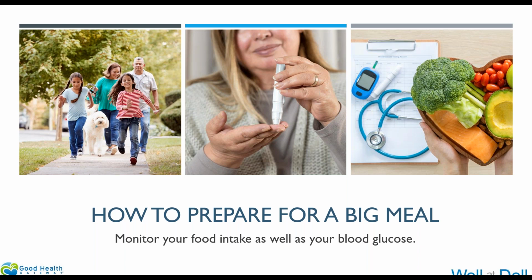In closing, some final thoughts about how to prepare for the big meal. First, don't skip meals in anticipation of an event or a holiday meal. Eat a small snack about 2 to 4 hours in advance to maintain good blood sugar levels and to take the edge off of your appetite.